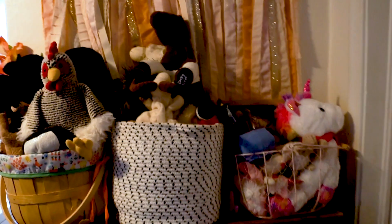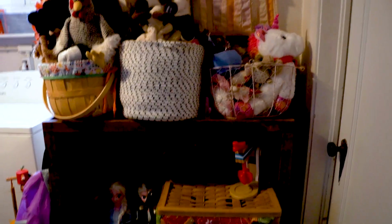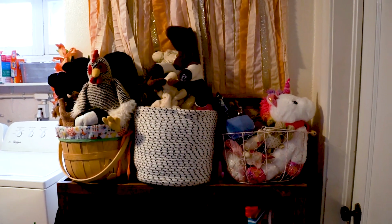And if they wanted a specific toy, then they would have to ask me to get the bin out, and I'd have to take like 5 bins down to get one at the bottom, and it was just a mess. It was really frustrating, but it was kind of one of those things that was on the back burner. I had a lot of things going on, so it just wasn't a priority.